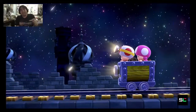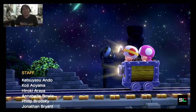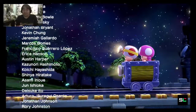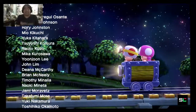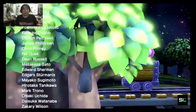It is fun. I don't think the co-op mode will be entertaining on its own, because you're just gonna play the exact same stages with two people when this game is easily done with just a single person. And yeah, that's my personal point of view of Captain Toad Treasure Tracker. Fun game.